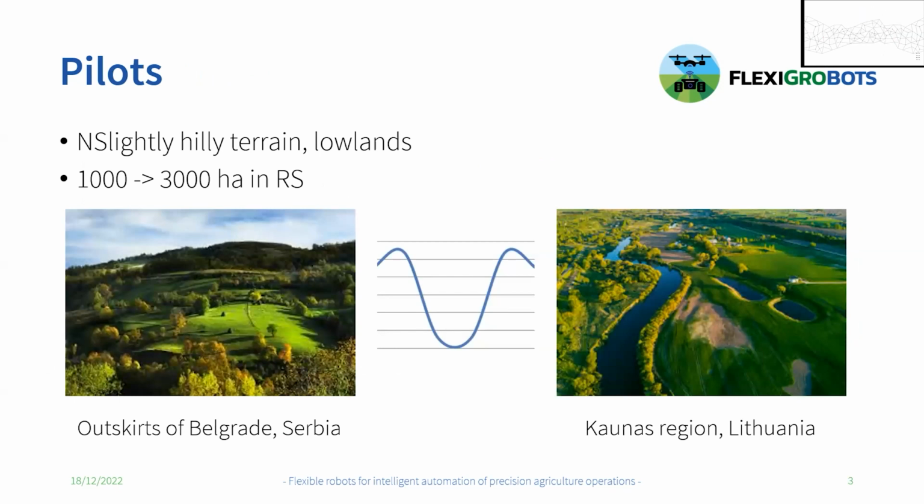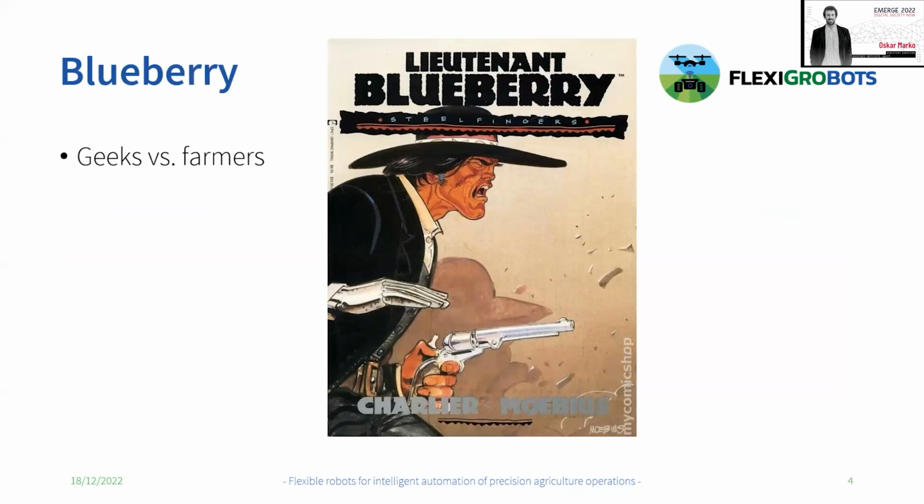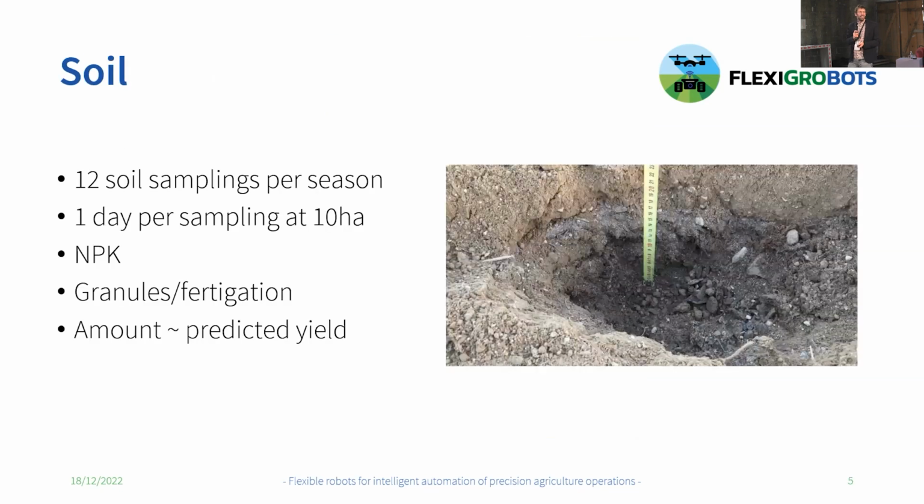So we have two use cases, one in Serbia, one in Lithuania, and we're applying the technology at both places, but there is a problem. There is a big gap between engineers and farmers. When you say blueberry to a farmer, he means fruit. When you say blueberry to a geek, it means Lieutenant Blueberry, and that's quite hard to really marry together. But we're trying to do that, and we're getting there.